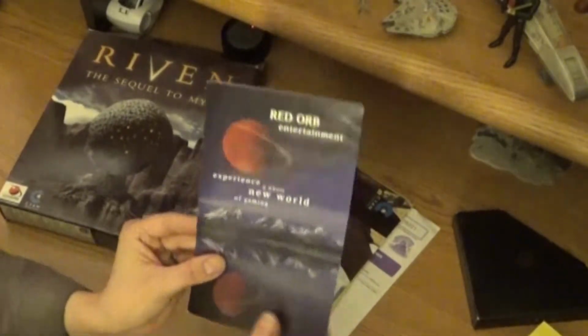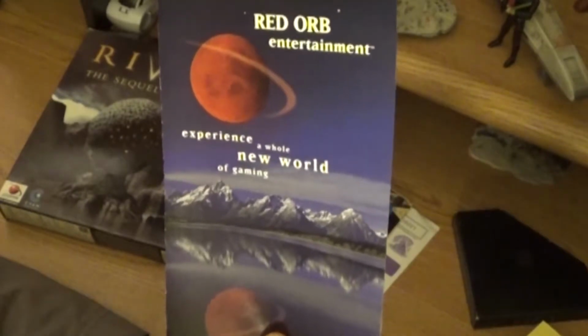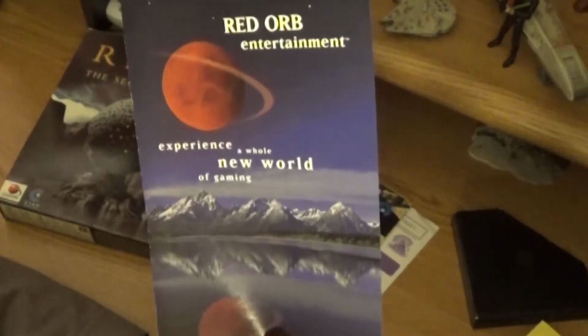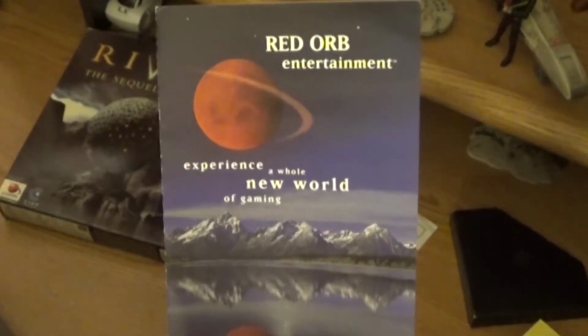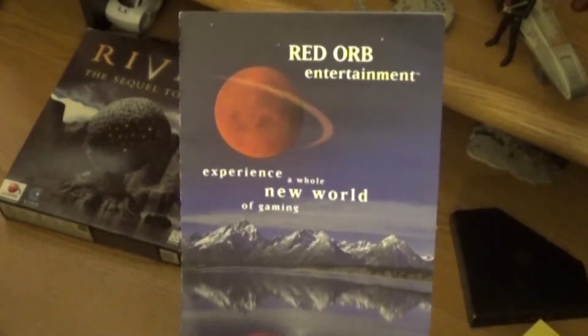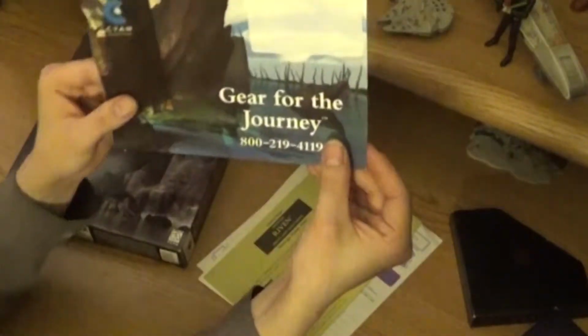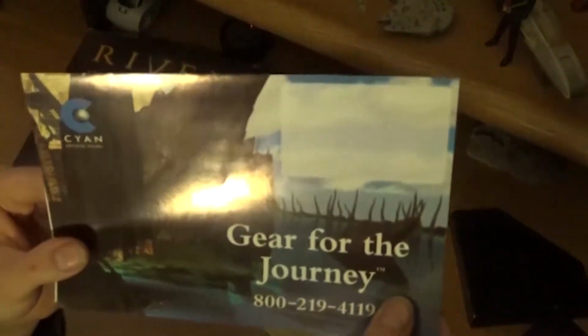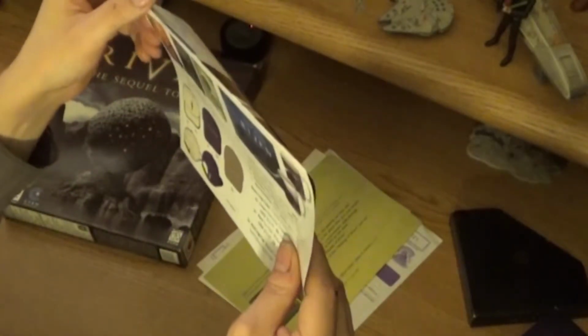This is an ad for Red Orb Entertainment, and it shows off some of their games that they've done. They eventually were the ones who were distributing the Myst series, even though Cyan Productions at the time was still producing them. Here we got Gear for the Journey. Okay, so that's probably the t-shirts and, oh yep, we got some books, some hats. Alright, let's have a look at these.